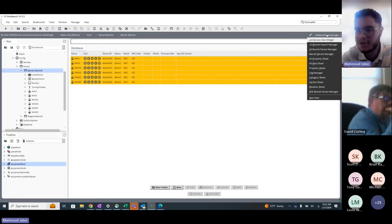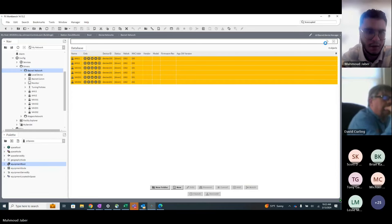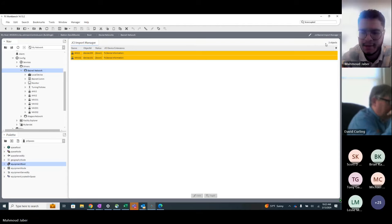In the top right, you'll see the JCI BACnet Import Manager in the drop-down menu. I'll go ahead and click on that. As you can see, upon clicking the JCI BACnet Import Manager, all the devices that are not configured, that don't have CAF files imported into them, show up in my JCI Import Manager.